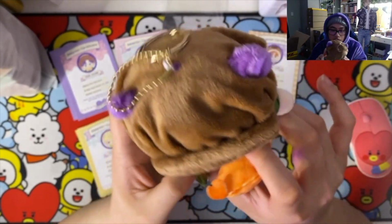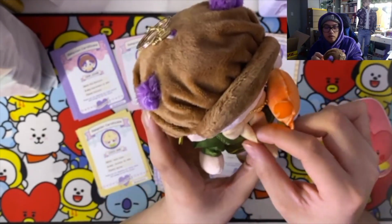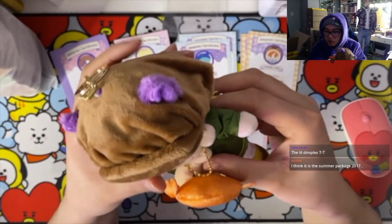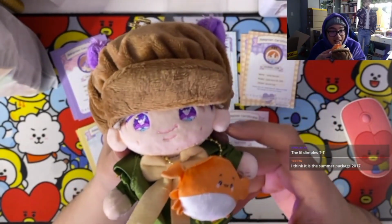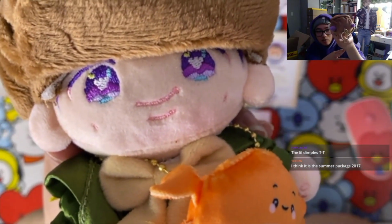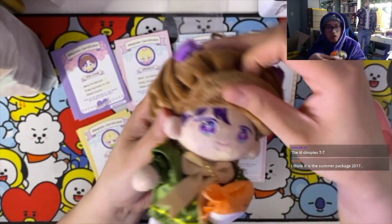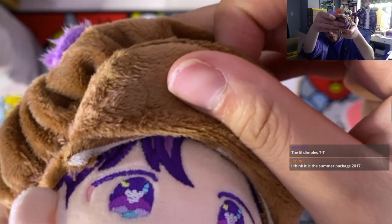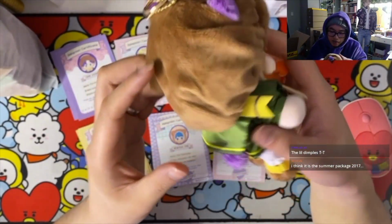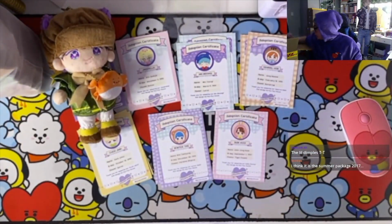I believe this comes off. Anyways, we got the bow as well. All right, we got the bow right there. Very nice color. Very soft, very firm. Little dimples, yes. Okay, the details there. Yes, he's got the dimples as well. All right, he's got the purple hair underneath. You can kind of see it, the purple hair underneath as well. But yeah, these ones are very nice. Okay, so we got Namjoon there. Nice. Next up.